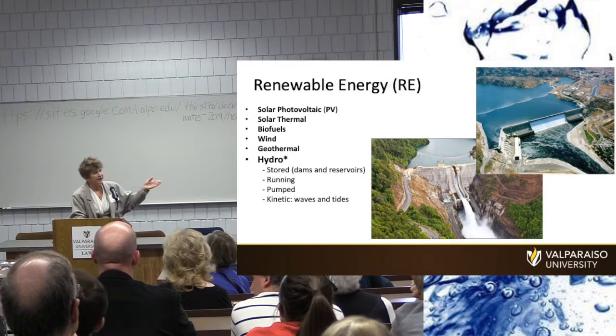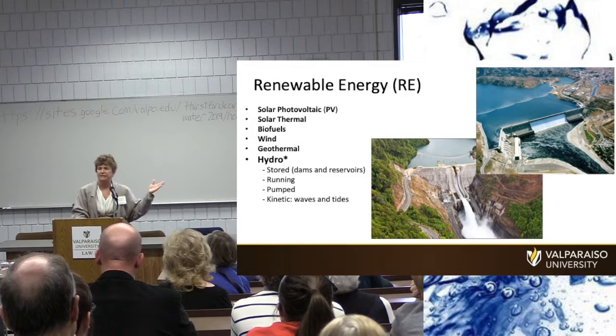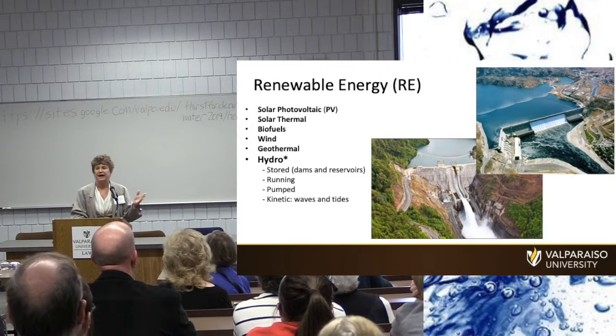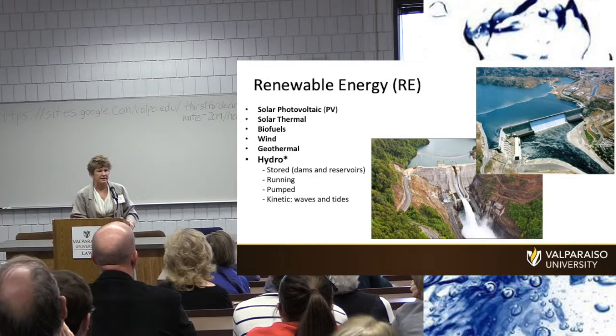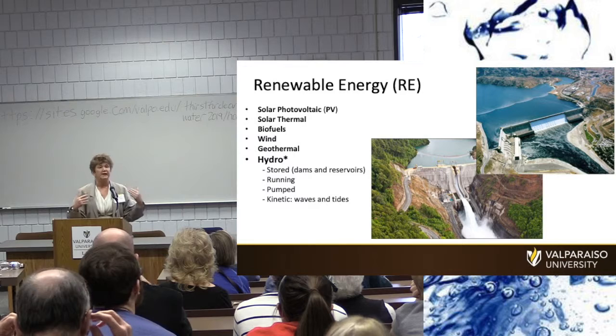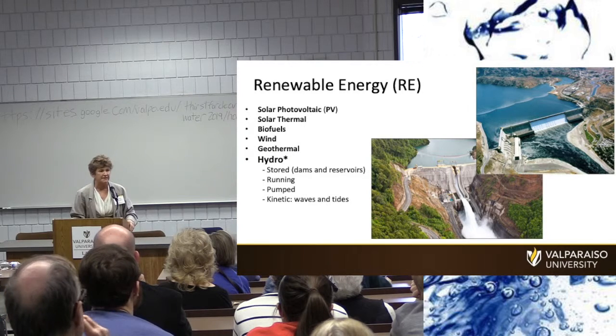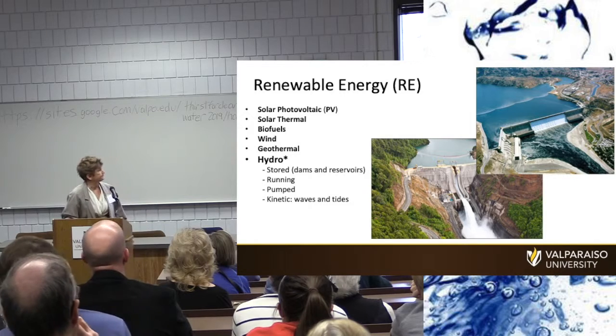Wind, biofuels. MSU, Michigan State University, has one of the largest biodigesters on campus in this country. You're looking at more and more biofuels being used for air fuel. United uses them, especially every flight out of LAX now has a proportionate amount of biofuels in the United mix.